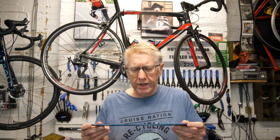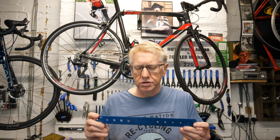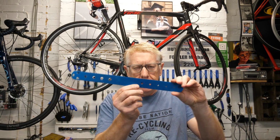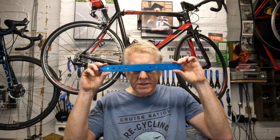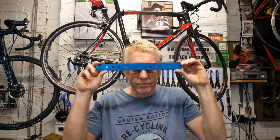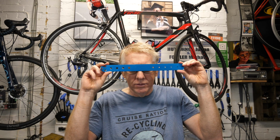Now, I also find this, this is a ruler, by the way, and this is by Park Tools. And these holes in the ruler here, I'll put it up to my face like that. Looks a bit like a mask, like you might see in one of those Avengers films. I could be Park Tool Man, couldn't I? What are these for?